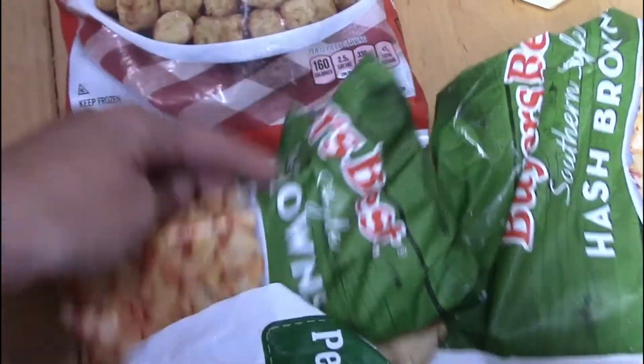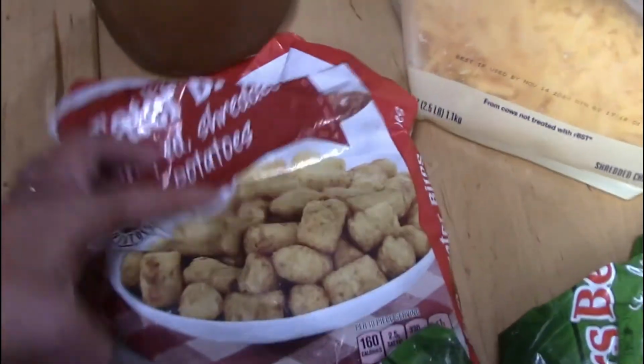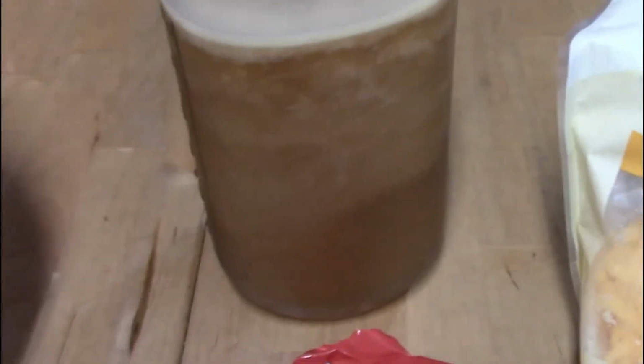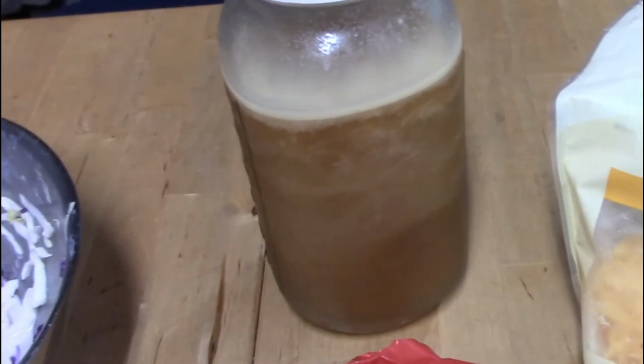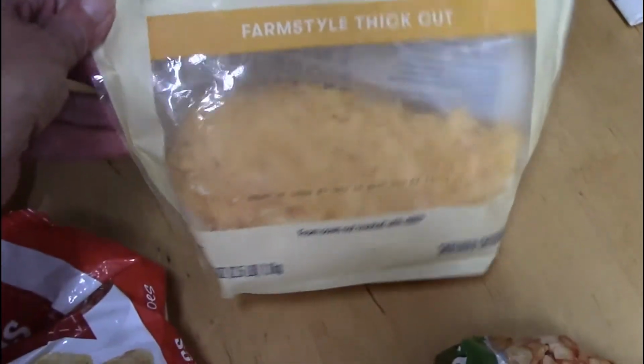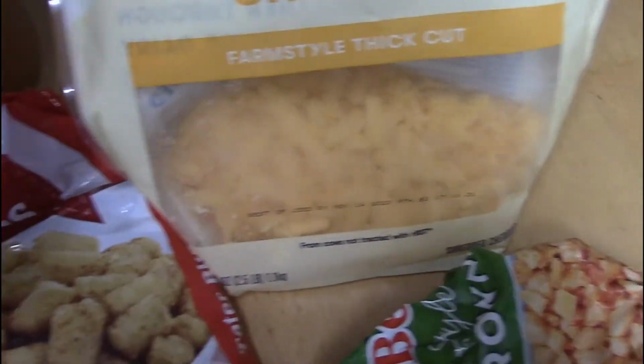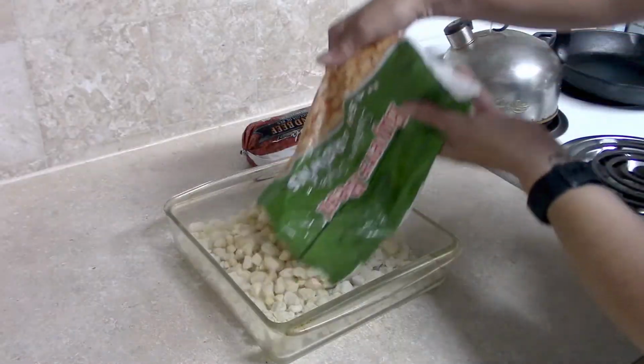And so I wanted to figure out how I could use these. I also had an open bag of tater tots. Now, I did not end up using those, but I was just kind of going over everything I had. I had my chicken broth from when I had made it in the Instant Pot, and I pulled out a little bit of cheese that I needed to keep working on as well. And what I came up with was a little casserole.